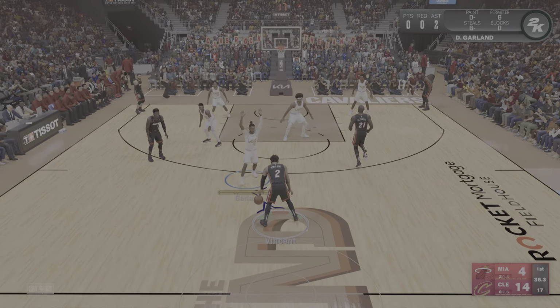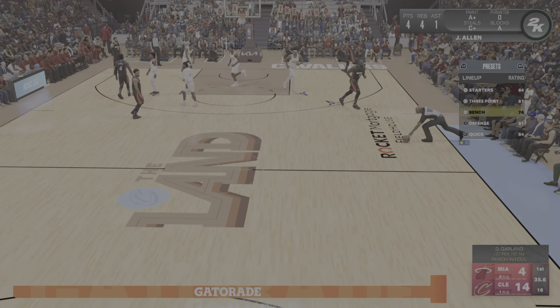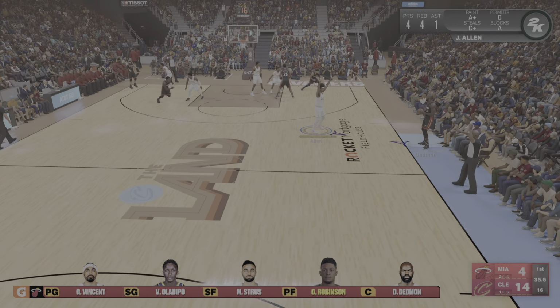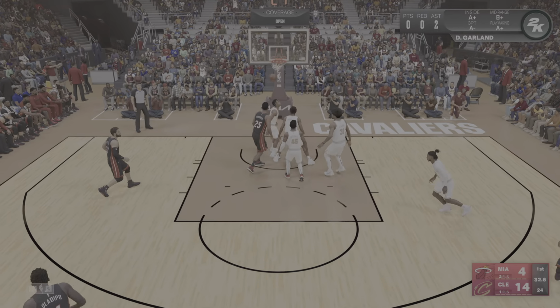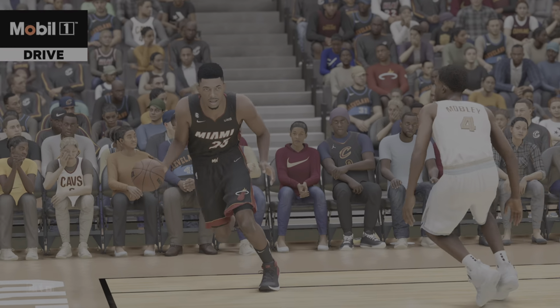There's 37 seconds left here in the first quarter. And Darius Garland picks up the foul. That is his first foul of the game. And Miami making a change here. Robinson's checked in. Shot from the inbound. And that's 2 points on the layup. Pick works well there. Not much resistance from the D.